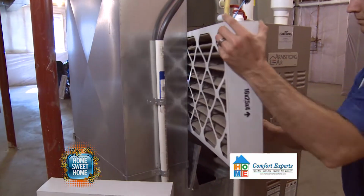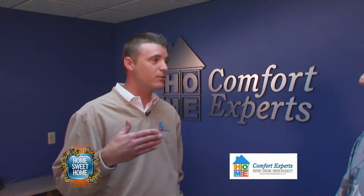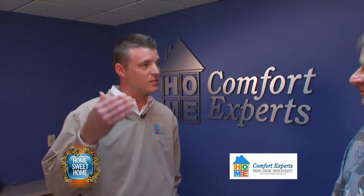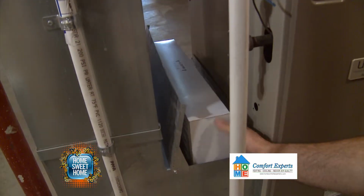How do you know if the filter is ready to be changed? Best tip is hold it up to a light bulb. If you can see light through the filter, then you're getting air through the filter. Once it starts restricting light, it starts restricting airflow. We've heard about the refrigerant R22.